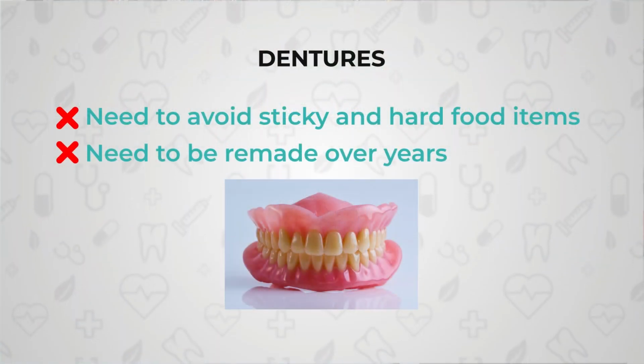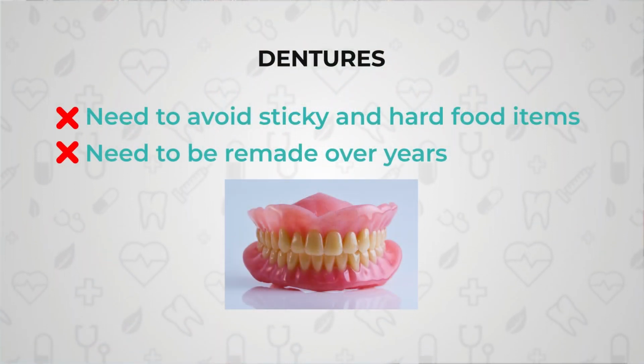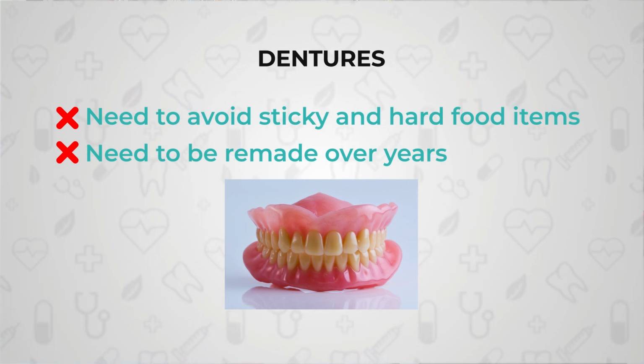Even what you can and cannot eat is governed by the denture. If you're wearing a denture, there are some foods you need to avoid. For example, sticky foods or hard foods. These tend to dislodge your denture again.